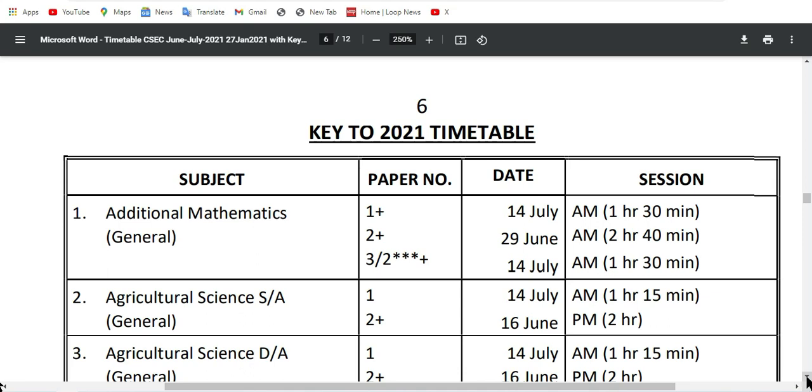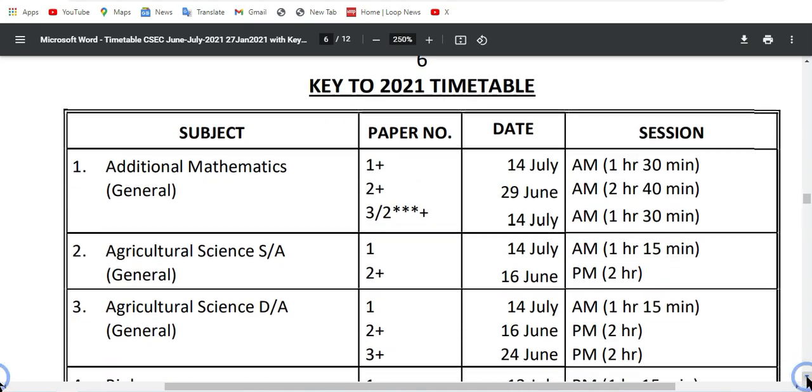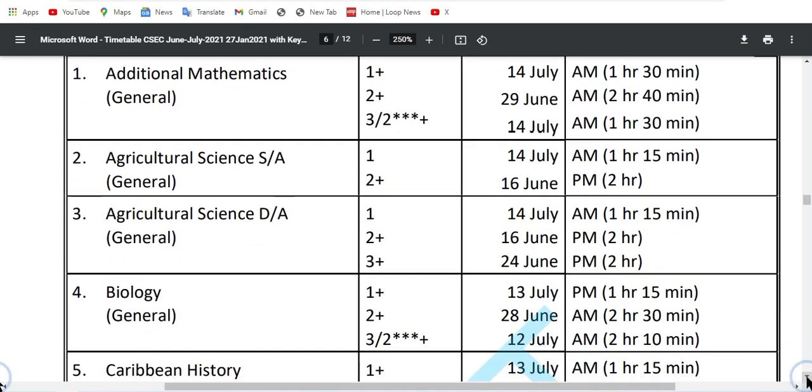So we're going to be looking at the subjects here and some key points at the end of this. The first we have here is additional maths paper 1, 2, and the alternative paper, and the plus sign and the asterisk represent points that you will have as footers. On the 14th of July, in the morning, a 1.5 hour exam will be for additional maths, and paper 2, which is on June 29, is going to be a 2-hour and 40-minute exam. And there we have the alternative paper for July 14.